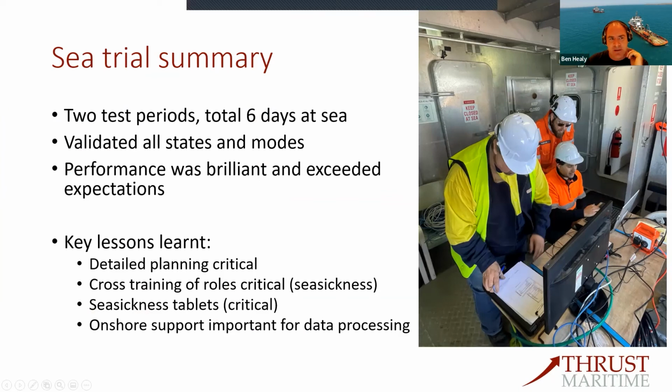Some of the lessons learned for sea trials were that detailed planning is really critical, and contingency planning with that planning is really important too. The other thing was that cross-training of roles was critical. So we had a number of the team fall ill with seasickness. Indeed, day one was a horrific day offshore. A lot of the team hadn't been to sea for a while, and some of the team had never been to sea. So obviously the seasickness tablets help a lot.